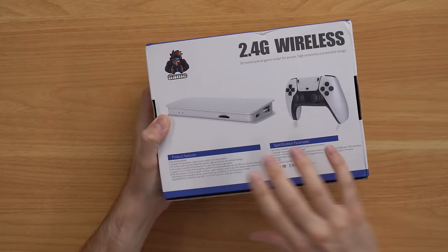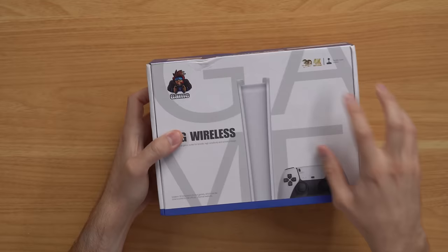I don't know. The last one I bought, I think, said 4K. Yeah, this one says 4K as well. So apparently they're putting out a 4K Ultra HD stick. I don't know what that means.